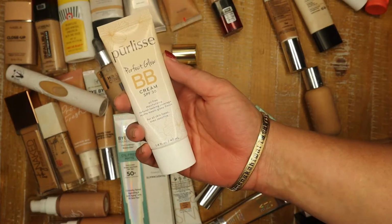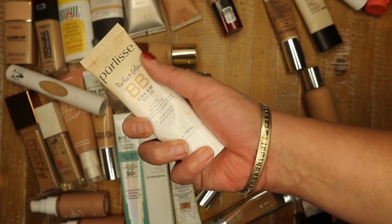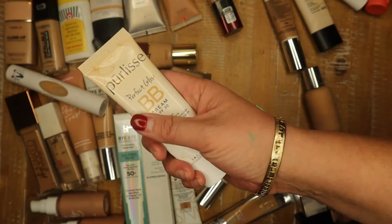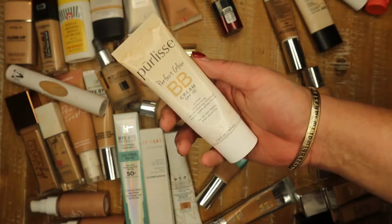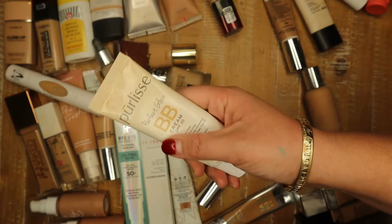Here is the Physicians Formula Perfect Glow BB Cream with SPF 30. I actually really like this, especially for days that I want something super lightweight, or I'm just gonna be running errands and I'm not gonna wear my makeup very long, so I'm going to hold on to this.